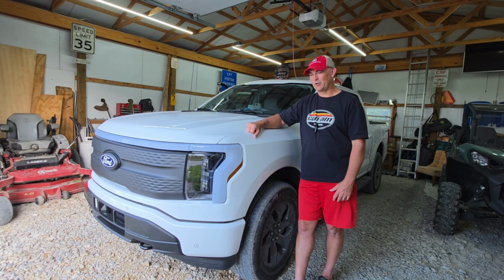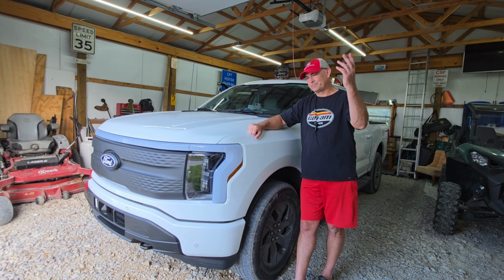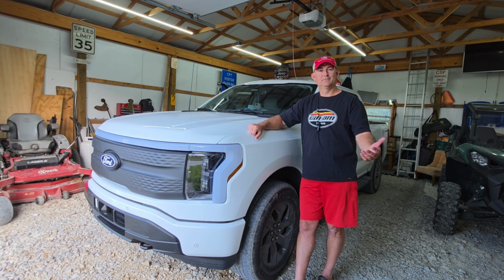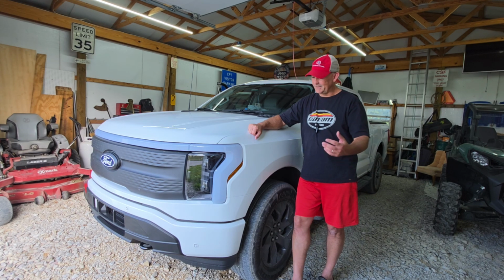I mean, heck, I spent $13 filling this truck up and drove it 300 miles this weekend on 13 bucks. Can't beat that with a stick. My diesel truck would have cost me $100 to fill up. So it is what it is.